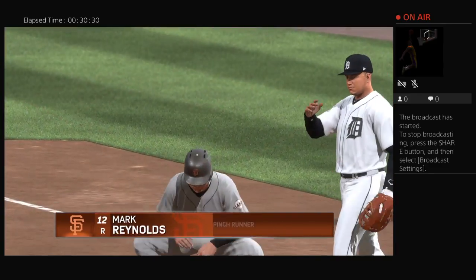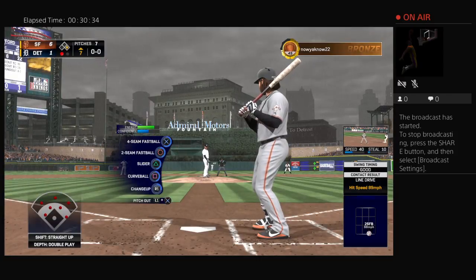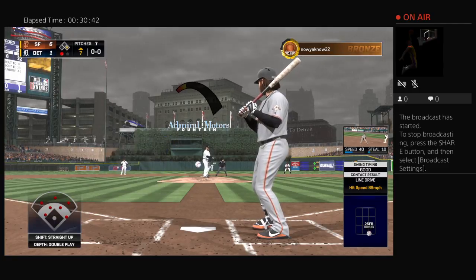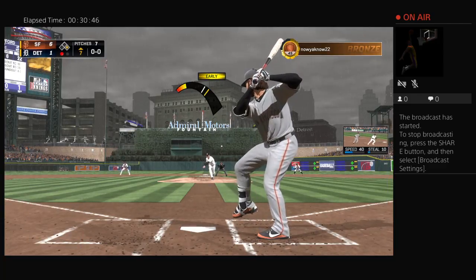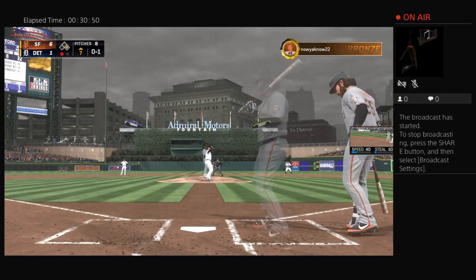Mark Reynolds will come on now and run. Digging in to try it again, Brandon Crawford. He's hitless in 3 at-bats to this point. Brandon Crawford. First pitch of the at-bat. Committed to that one a bit too soon as it locks him up for strike one.